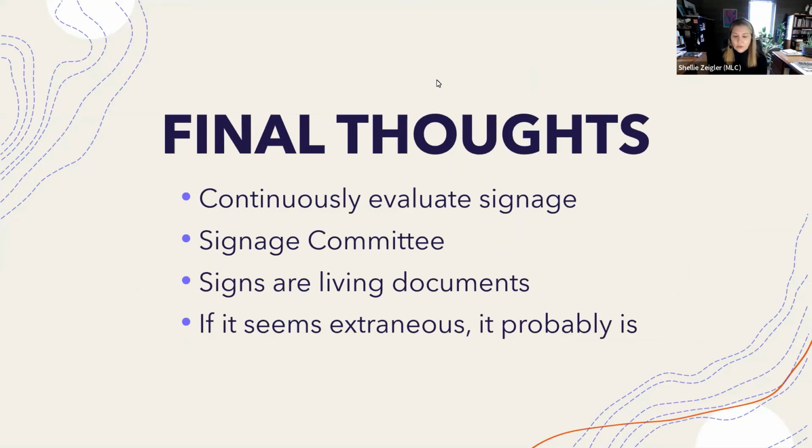And some final thoughts is, because I know that you have a lot of free time, to continuously evaluate your signage. It's easy to just slap signage up and then just forget about it, and 5-6 years go by and then you might come along and be like, oh, that piece of paper is all old and yellow and curling, and that's just not attractive.